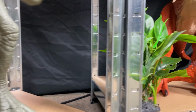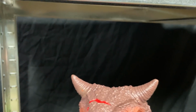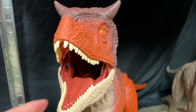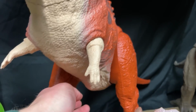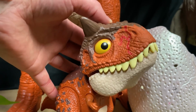Moving on to the next shelf here, what do we have? We've got a giant Carnotaurus. Look at those horns. And it's even got some battle damage as well. Look at that. And with this dinosaur, you can actually feed it smaller dinosaurs, and it has a stomach compartment at the bottom too. That is super cool. And a baby Carnotaurus, look at that.